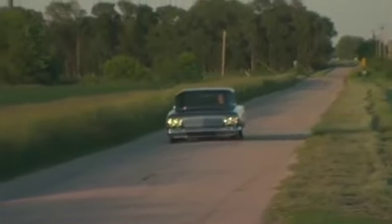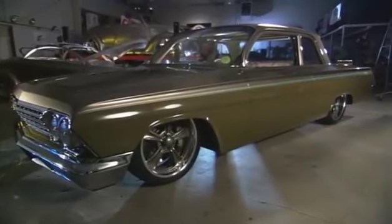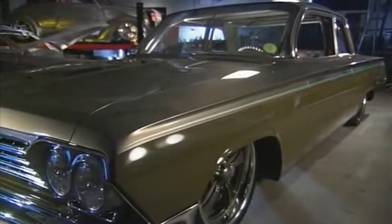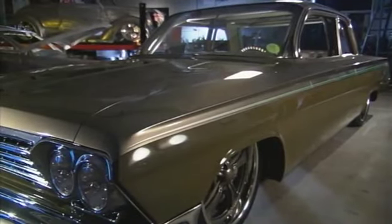Probably our feeling is, and evidently the whole world agreed this year anyhow, the best street machine built to date, because no matter where you went with this car, we don't really compete, but all the magazines keep giving it Car of the Year and Hot Rod of the Year and Chevy High Car of the Year. Good guys, it's a phenomenal car.